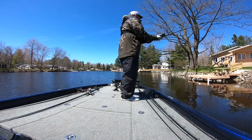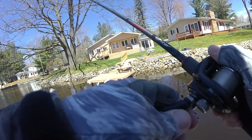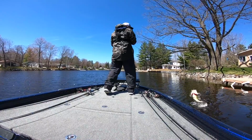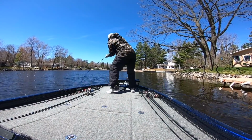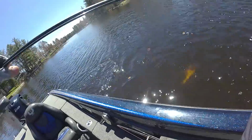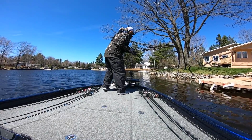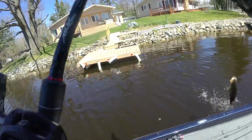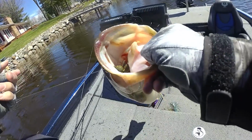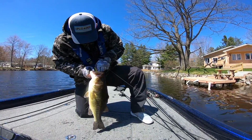Oh, nice bite. Big one. Oh! Choked that jig. Swam it up under that dock. Choked that jig.